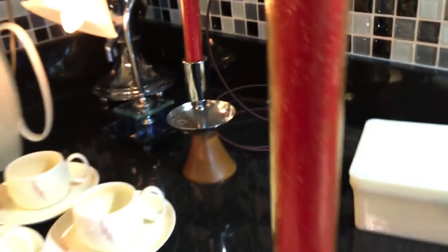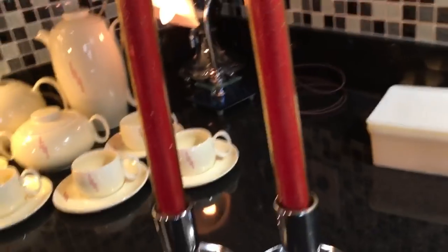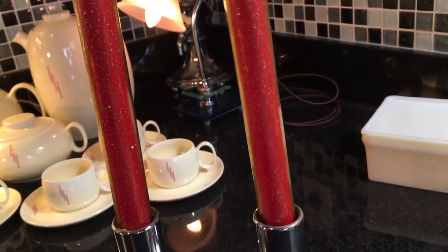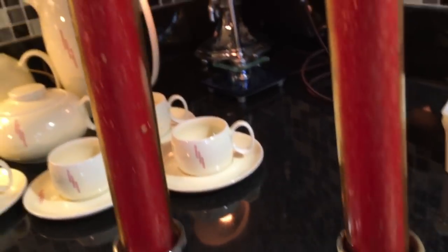Why don't I just pull them out? Duh. This one sits in there a little loose. I've got to put something around that to make it fit in there a little tighter. But see the little sparklies in the plastic?